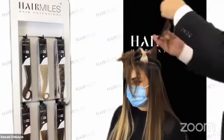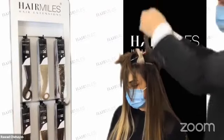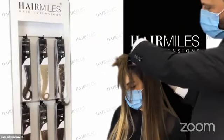So this is what we did at the bottom part when we started putting dark pieces and then light under it. This is what we're going to do also on the top.